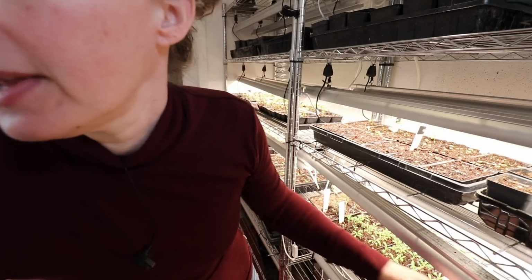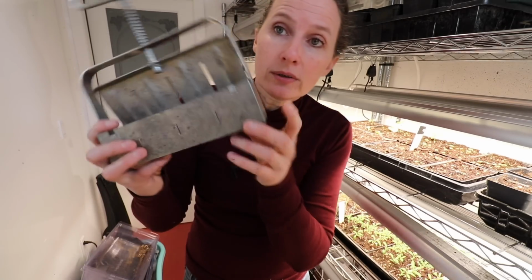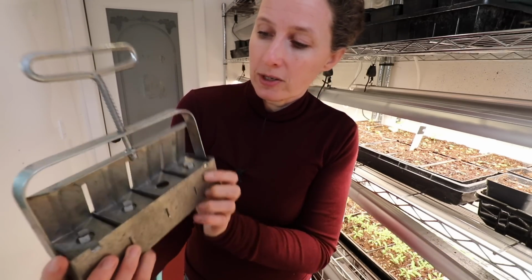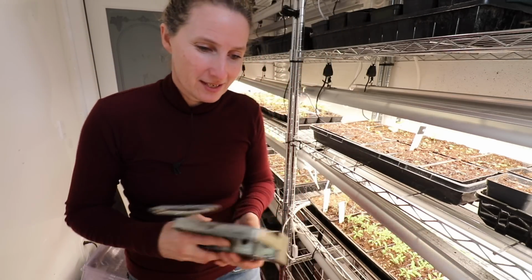And I'm going to do the same thing with my soil blocker. So this is what a soil blocker looks like. This one's a really old one. I'm actually missing one of the plugs that puts the little indentation in the block to plant the seed in.